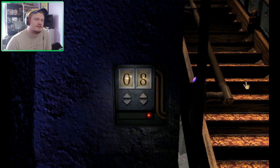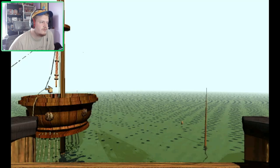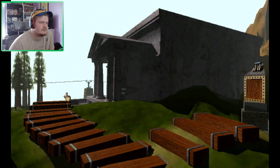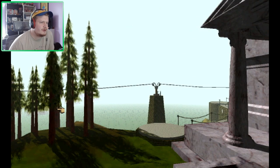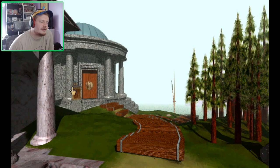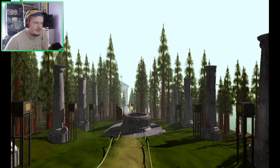Ugh, do I have to go back to the fucking tree? What do the marker switches do? Oh, is that like unlocking them on my map? Is that what that was? Oh, that makes plenty of sense now.